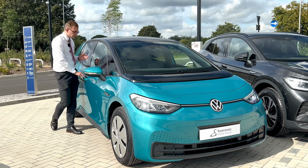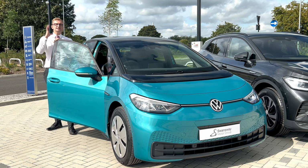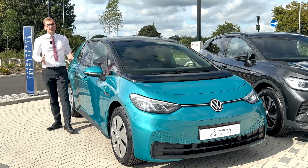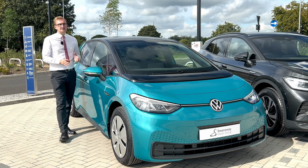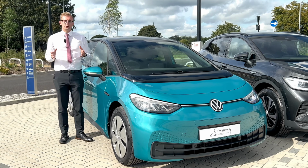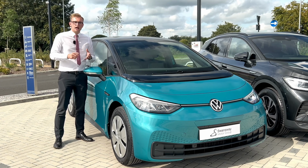It's really practical too. It's got nice wide opening doors, the boot is really accessible, and the interior, well, despite its compact dimensions, it's really spacious. Plus, the technology found inside the ID.3 is absolutely phenomenal. But what happens if you want a car which is a little bit bigger? Well, let's check out the ID.4.